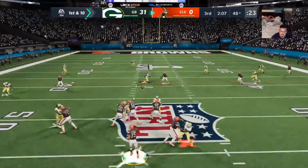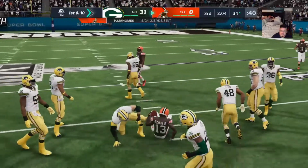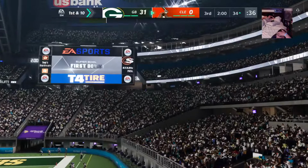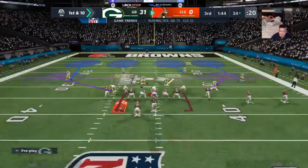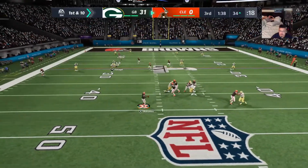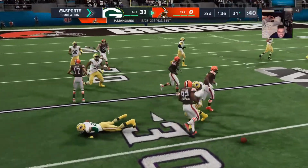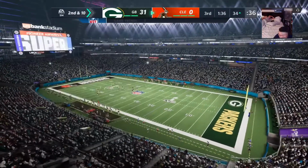Trying to shake off the interception from the last drive. He'll look to throw. And he's corralled, but not before getting it inside the 35. 14 yards, and it's a Cleveland first down. First and 10 at the 34-yard line. From the gun, it's Mahomes. And nearly another interception. They've been around the ball all game.